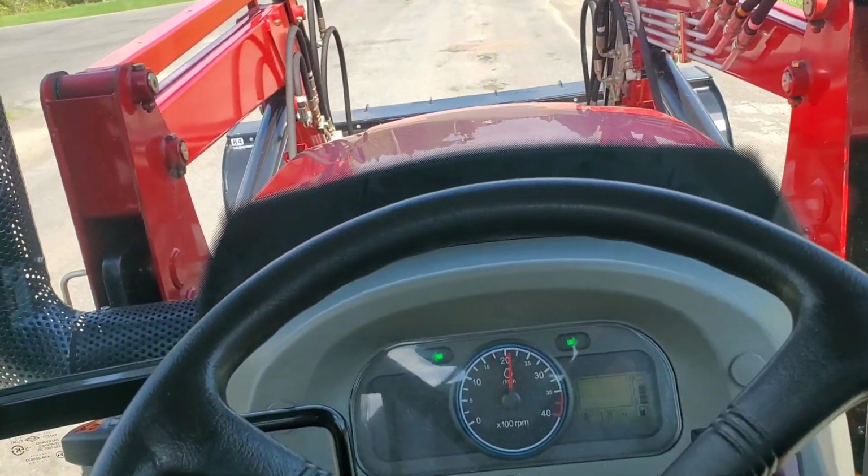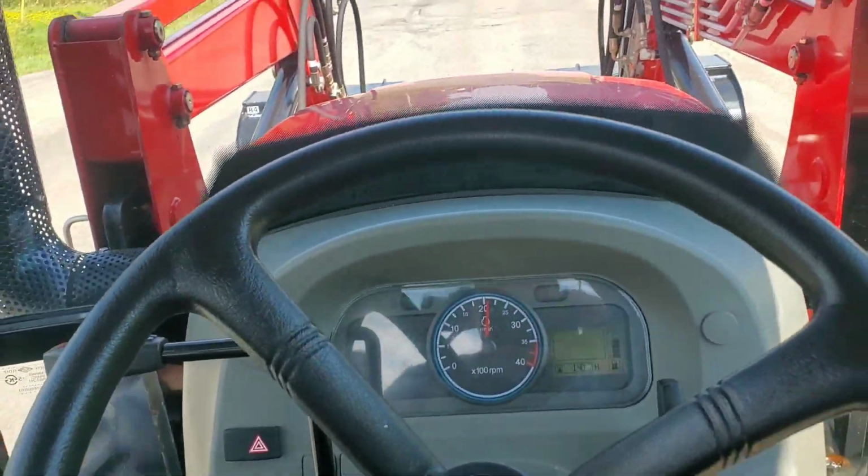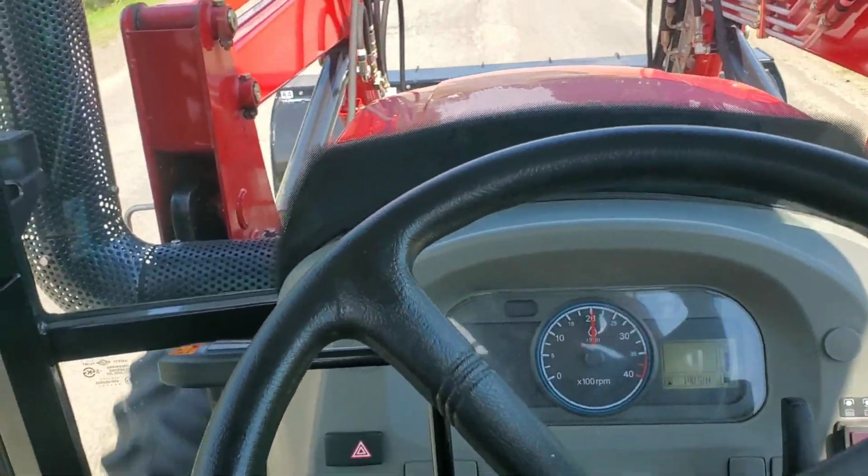It's running like a champ. It's taking the bumps. It's doing okay. I gotta wax this thing. It needs a wax job real bad.